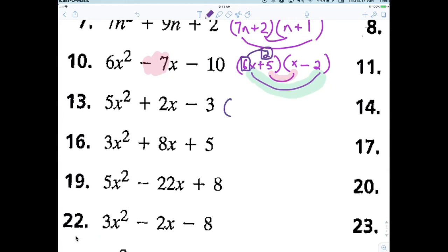2 sets of parentheses. What's the only way to make 5x squared? 5x and x. The only way to make 3. Now, does the 3 go on the right or the left? Definitely on the left. If it goes on the right, you're going to end up with what? Which is way too big. All right? So we're going to take the 3, we're going to move it over here, and put the 1 over here. Now I have what? 3x and 5x. So I can make 2x if the 5 is what?